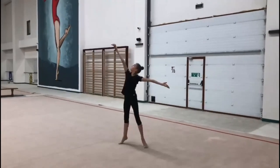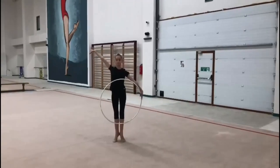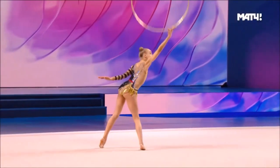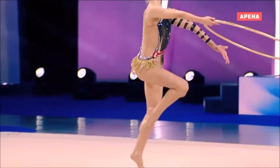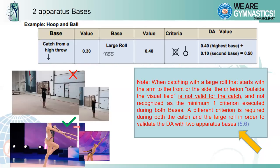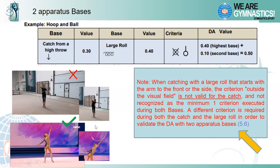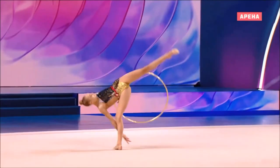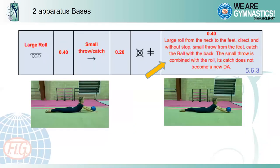We said this is not valid as outside visual. She needs an extra criteria. Look at this one. This is okay because it's behind the vertical position. Look at the small picture here. Her arm is behind the vertical position. So this is considered outside visual. And it is valid.